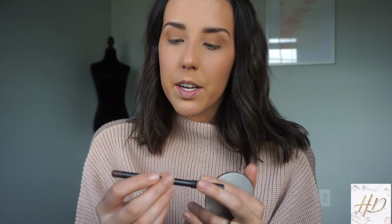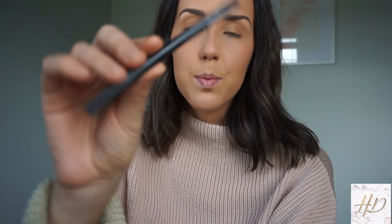So I'm going to be using the Nars Precision Lip Liner in the shade Spunk. This is what it looks like. I'm going to be using that to just kind of line my eyes.